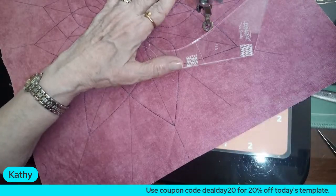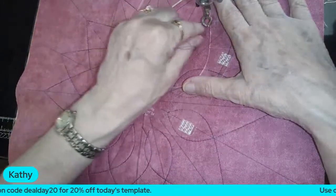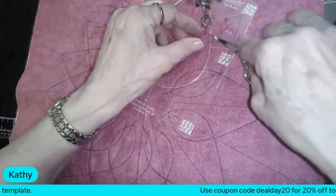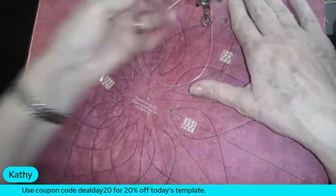Pull that bobbin thread up. Sorry about that, guys. Yeah, guess what? I am human. I make mistakes. I think I've got enough bobbin thread when I don't.